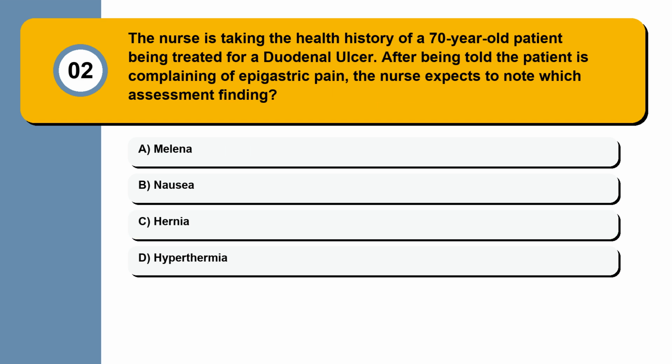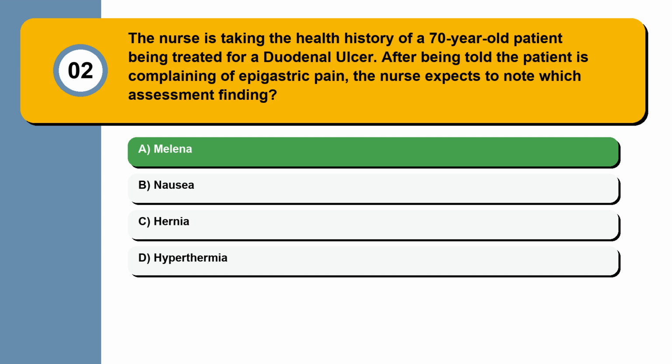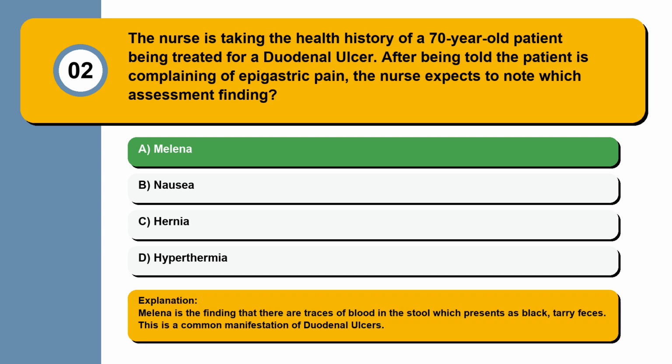Question 2. The nurse is taking the health history of a 70-year-old patient being treated for a duodenal ulcer. After being told the patient is complaining of epigastric pain, the nurse expects to note which assessment finding: melena, nausea, hernia, hyperthermia. Melena is the finding that there are traces of blood in the stool which presents as black, tarry feces. This is a common manifestation of duodenal ulcers.